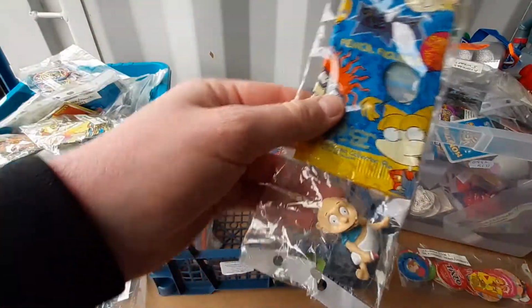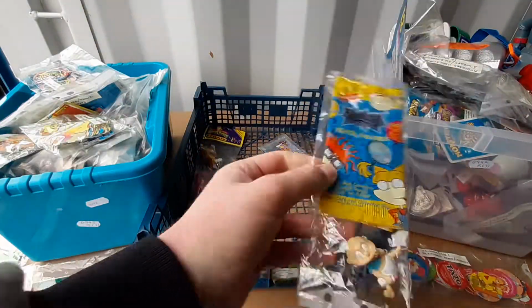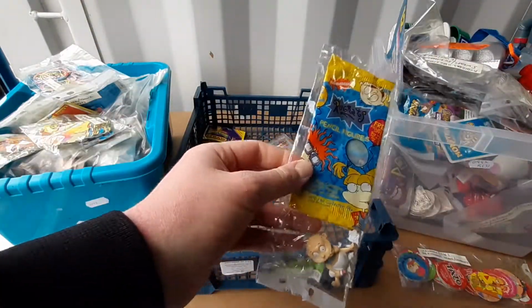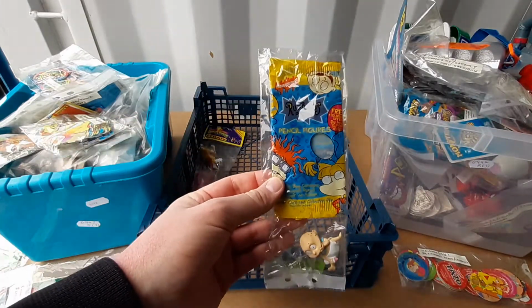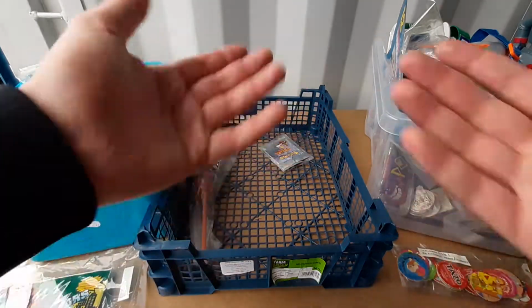Rugrats pencil figure. There he is, Tommy Pickles. And, you know, minty condition with the packet, with the cards. There's probably nobody out there that wants this, but if they do, here it is. You know, there it is.